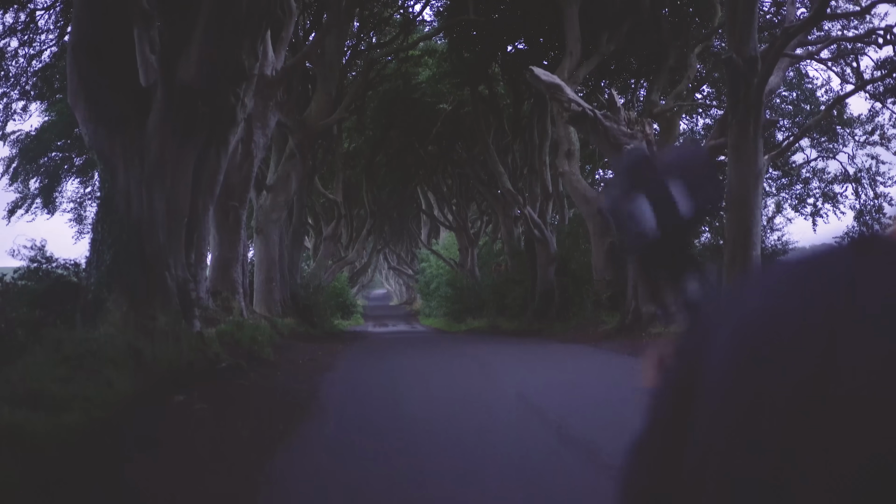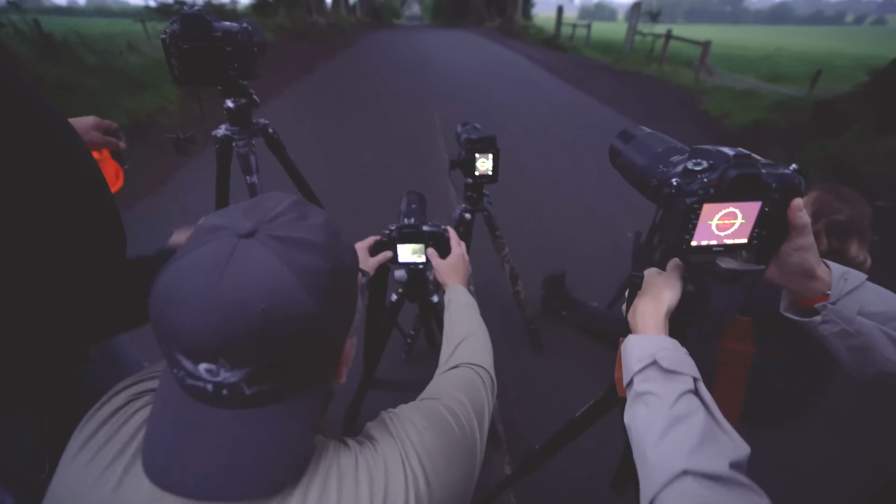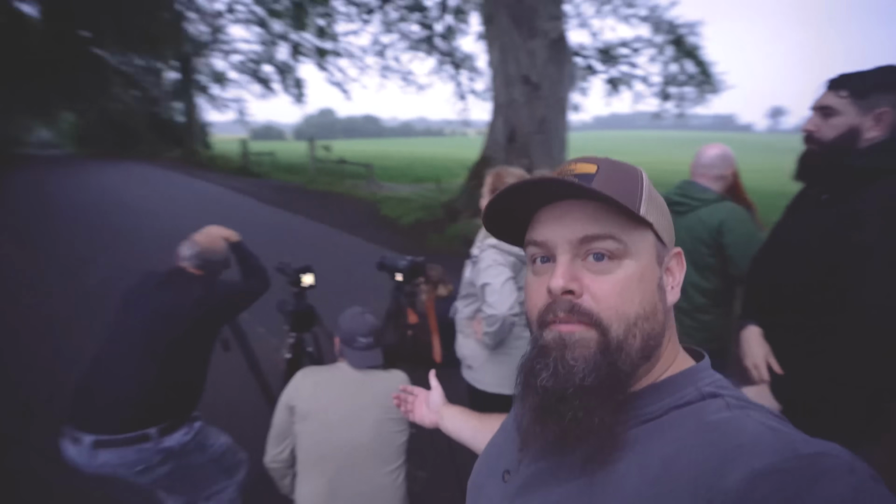Maybe the light's just coming into the right. So we've been here shooting at the Dark Hedges for a little bit. When we first got here, we did a little bit of light painting. The rain is rolling in, but luckily we are the only group here at the Dark Hedges, which is a good thing because there would not be room for very many people.